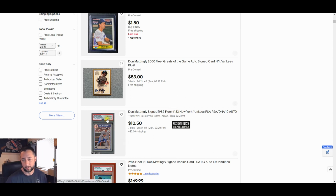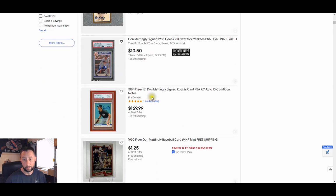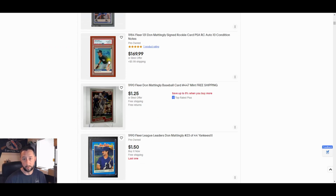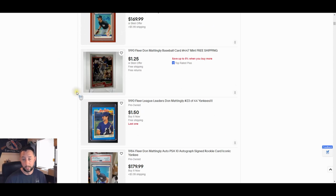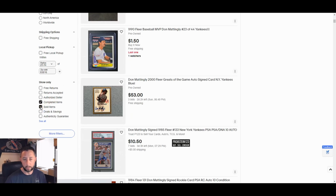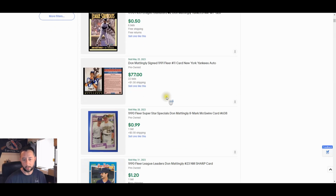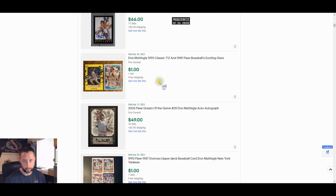So here's one that's a little bit interesting to watch. Basically, the auto is being graded. It is an older, second year Fleer. But this is how you can get some baselines. There's an 84 rookie card Fleer for 160. Again, they're just authenticating the auto and grading the auto. So I'm looking to be in that 150-ish range for, I think, the 88 Topps, and then I'll probably lessen this Fleer down to, we'll say 150 and then 100, I think.